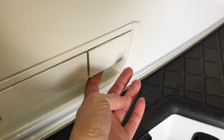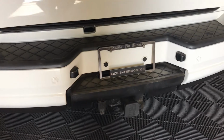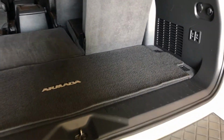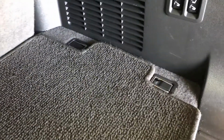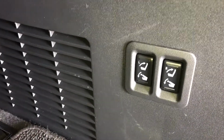button to release the glass window as well as the trunk. You also have powered or remote trunk release. Full-length carpet for the trunk area. Storage underneath the floor. Cargo tie-downs. Power controls to lift the back seats up and down. Power outlets.